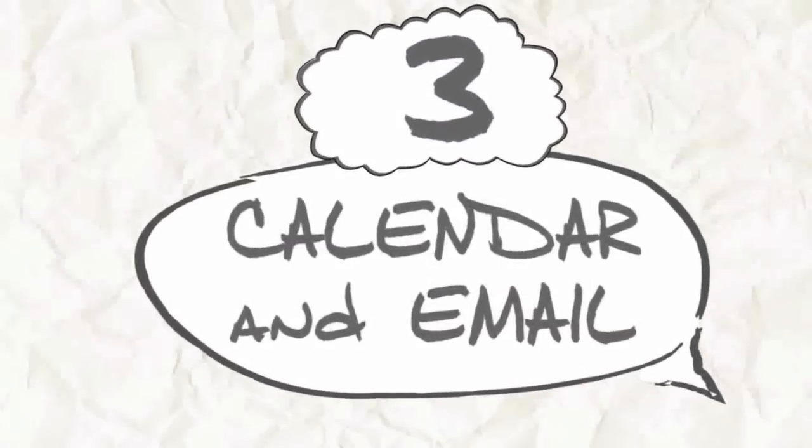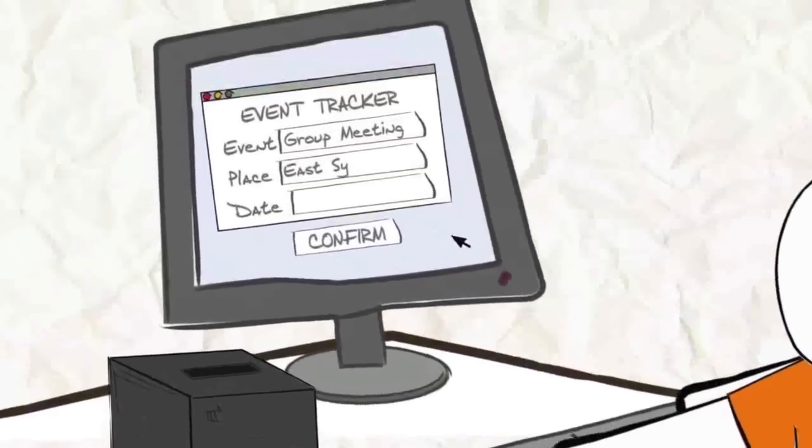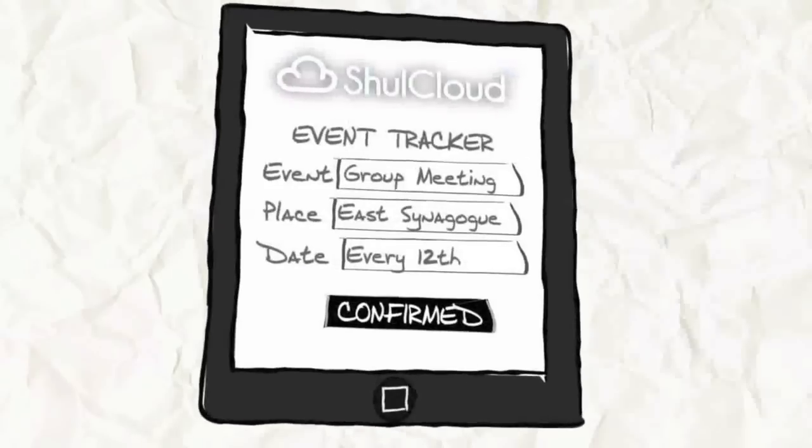There are obviously email features that we have, so email marketing, social marketing, search engine optimization, mobile platforms. So all that is encompassed into how Shul Cloud works.